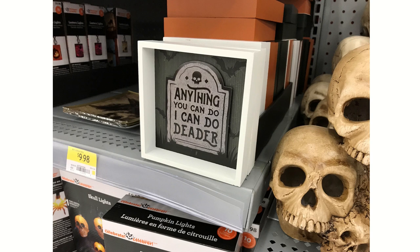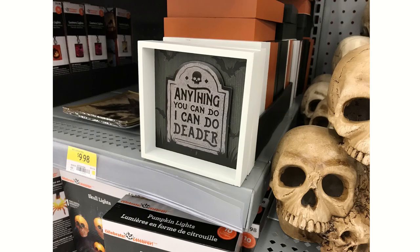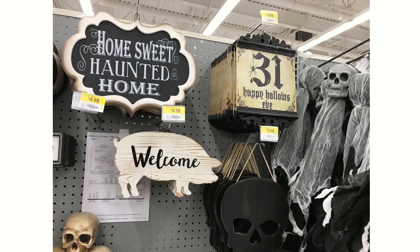A lot of times it's funny wordplay at Halloween. So that's like home sweet home, but it's home sweet haunted home. Anything you can do, I can do, but instead of better, it's deader. Pretty funny because it rhymes. Here's another one. This just says Happy Hallows Eve and it's got the 31st on here. These are inexpensive, right? They're at Walmart, they're $5, $6, $7.